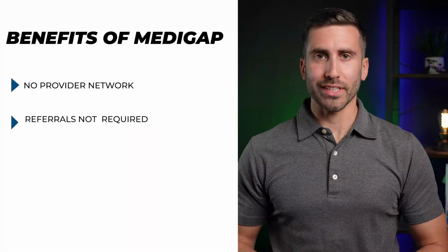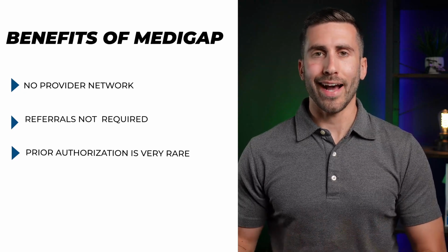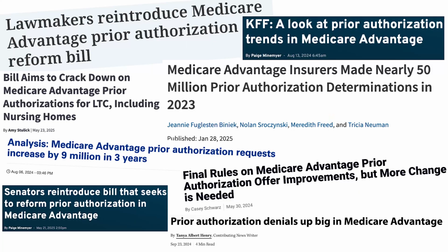Perhaps most importantly, coverage decisions are made by Original Medicare, not the insurance company. This means the insurance company providing your Medigap plan doesn't decide what services are and are not covered. Medicare does.